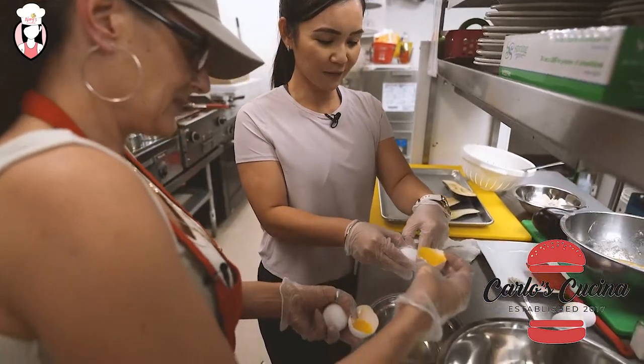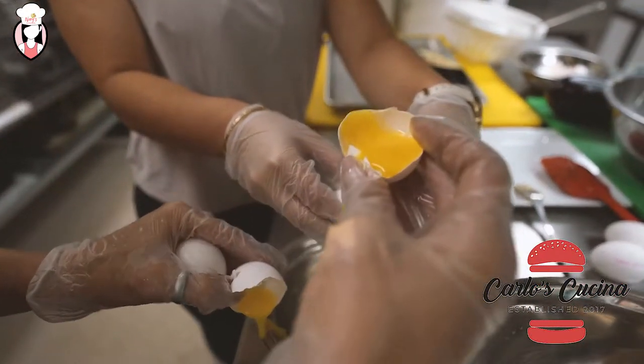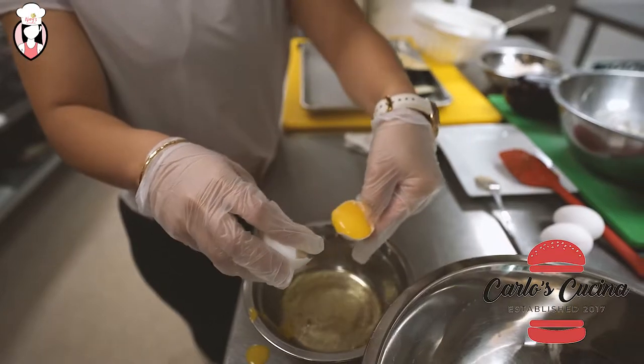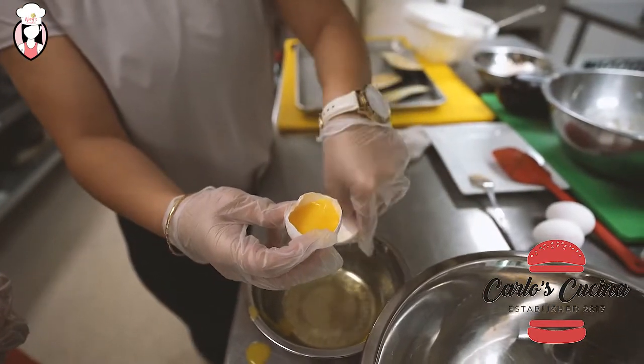Okay, my turn. Whoa. These gloves are in the way. Oh, no, I got it. I'm learning from Anna. Oh, it's okay. I think that looks pretty good. Practice, see? Makes perfect. Yeah.